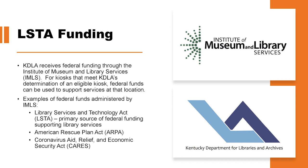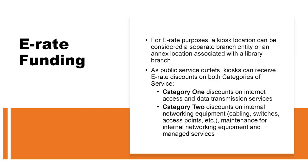So when we're talking about eligibility for that federal funding, we mean anything that flows through IMLS. And then there's the good old E-rate program. If you've had the misfortune of filing for E-rate, you probably know me really, really well, because there's just a lot to do. We get real personal with E-rate filing. But for the E-rate program, eligibility is really identical to being eligible for federal funding through LSTA.